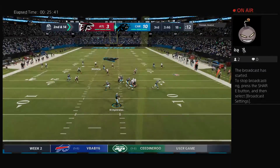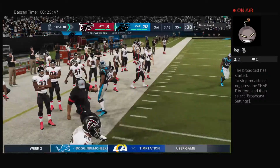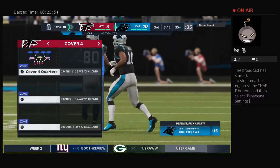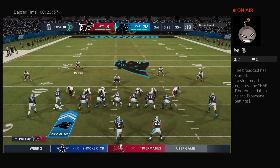On play action, it's Bridgewater. Open man is Samuel, complete. And he'll be out right at the 35. That one good for a 1st down pickup of 18 yards. Ball up to the 35 now as they come up on 1st and 10.